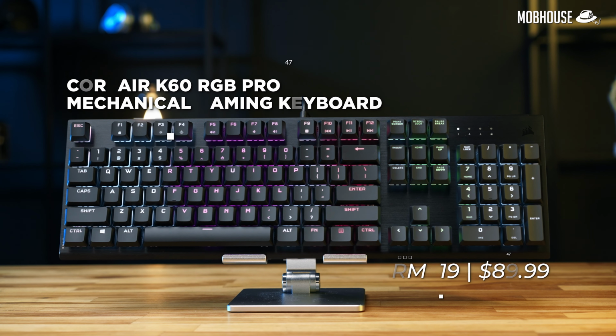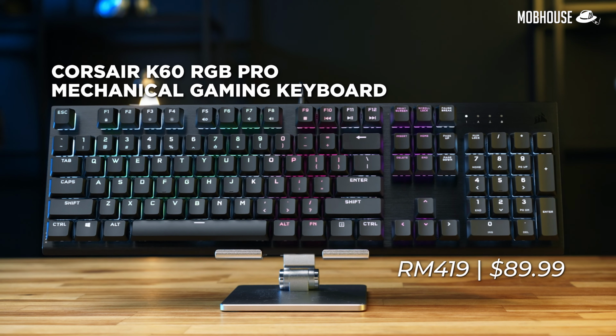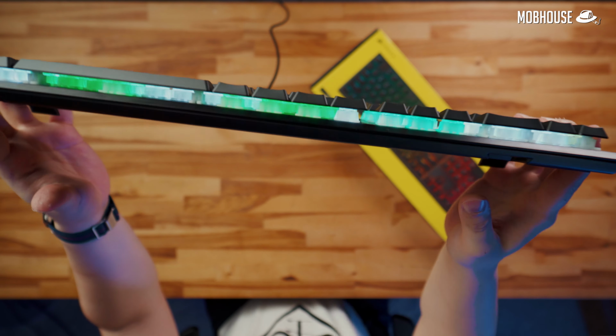GPU. The toe dipper basa-basa kaki setup is mostly centered around the K60 RGB Pro keyboard, priced at 419 ringgit or $89.99. While there are definitely cheaper alternatives out there, I think this is a very solid first mechanical keyboard for those people who love a full-size layout and you need your numpad.